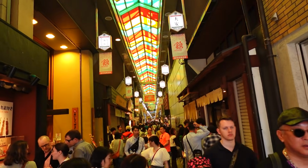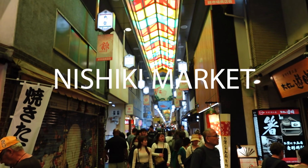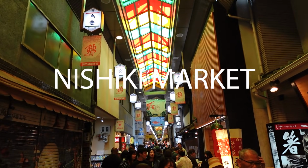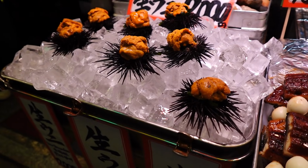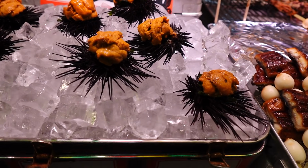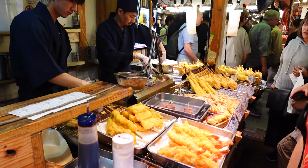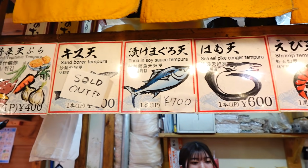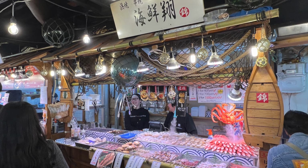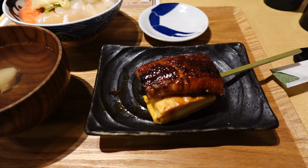After all that walking, we definitely worked up an appetite, so we head on to Nishiki Market. Nishiki Market is a historic and lively market in Kyoto that offers a variety of local specialties from seafood to sweets. This bustling and certainly very crowded market has a history of over 400 years and is home to approximately 130 stalls.